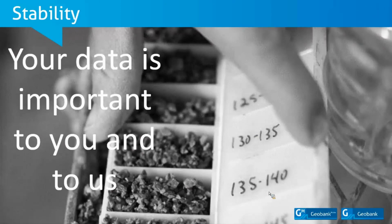The next priority that we found, again, both internally and externally, was usability. We've got two great products in the business unit, Geobank and Geobank Mobile. Got great features, got great functions, but sometimes the user experience isn't as nice as it could be. So we've put a number of processes in place and projects to address this.